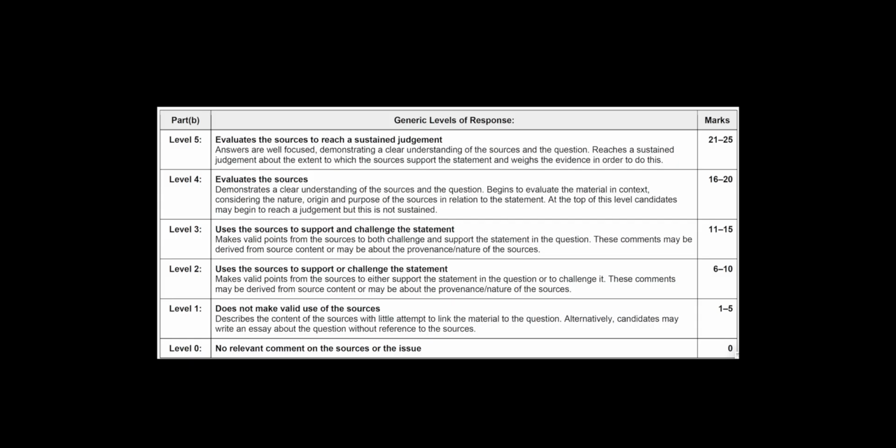Yes, you can have 3 sources, let's say, supporting the statement and 1 source challenging the statement. That's fine. You're not going to always get 2 and 2. You might get 2 and 2, 2 sources support, 2 sources challenge, but that's not always the case. So don't necessarily look for that to get to that 4 range. Evaluate them, really look at the purpose of the source, where it's coming from, how does it relate to the statement. That's where you're getting to that level 4.